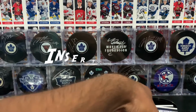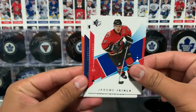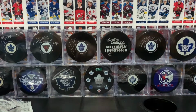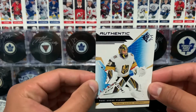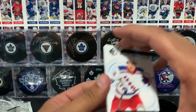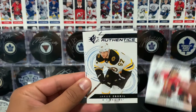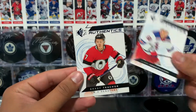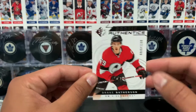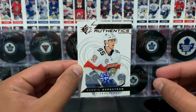So let's just do a quick recap here before I let you guys go. We'll start off with those blue paralleled cards. Iginla, Eichel, Tavares, Anderson, and Patrick. Authentic Profiles of Marc-Andre Fleury. We got our Rookie Authentics here. Brett Howden. Ryan Donato, Henrik Borgstrom, Maxime Lajoie, Jacob Zorro, Elias Anderson, and Brady Tkachuk. We got a numbered Rookie Authentics of Drake Batherson. And then we got a signature Rookie Authentics of Henrik Borgstrom. So that's pretty, pretty cool.